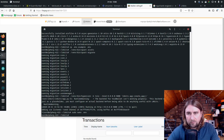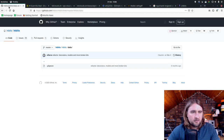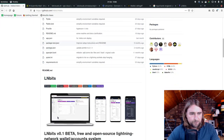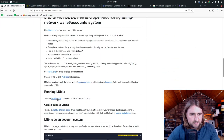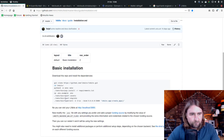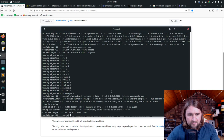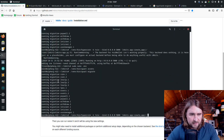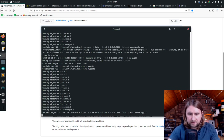Now, should we just run it? In fact, we'll need to rebuild our databases into our new data folder which we pointed it to. So if I go to the install guide, we basically need to run these lines here again. I'm just going to paste those in there, please. Yeah, there we are. It looks like it built all the databases. Brilliant.